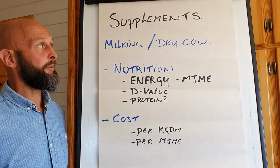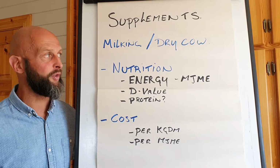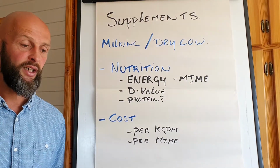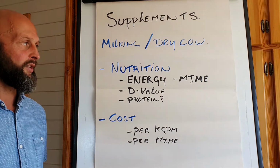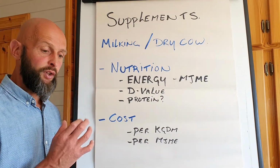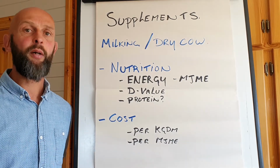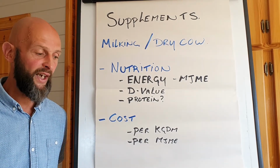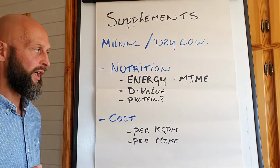And this week I'm looking at supplements, the value rather than the cost. And whether it's for milking cow or dry cow diets, it's really important to understand the nutritional requirements. First and foremost, a consideration is energy. Energy drives everything. It drives output. It drives what clinicians call gain and loss. And so energy per kilo dry matter needs to be known for a supplement available.